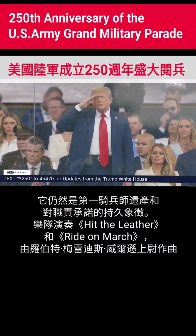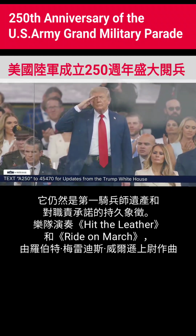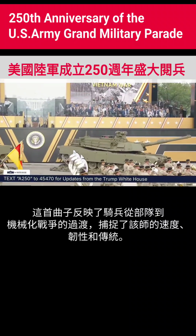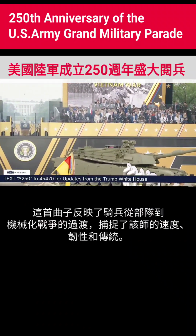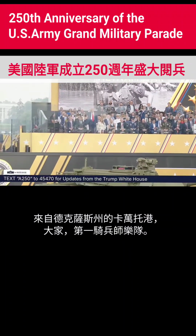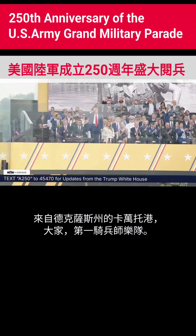The band performs Hit the Leather and Ride, a march composed by Captain Robert Meredith Wilson. This piece reflects the cavalry's transition from horses to mechanized warfare, capturing the speed, the resilience, and the tradition of the division. From Fort Cavazos, Texas, everybody, the 1st Cavalry Division Band.